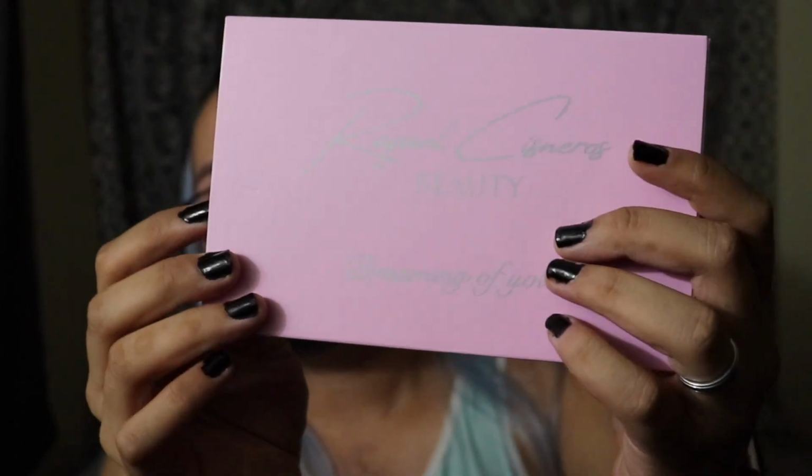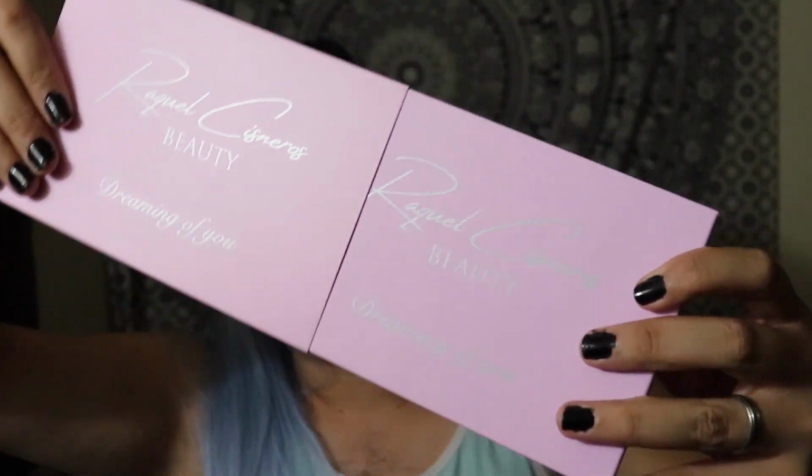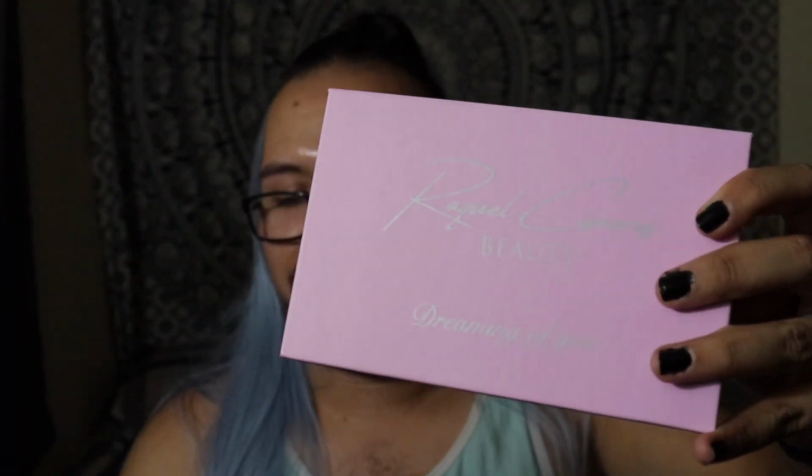So the palette comes in a sleeve. So let's slip it out. So this is the palette. I'm so excited. I wonder how the formula is. I really hope it's soft, you know what I mean? I hope it's not like chalky and patchy. So yeah, let's open this up.